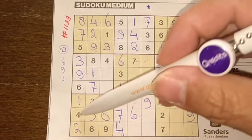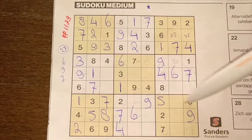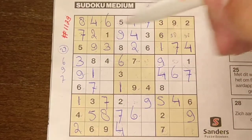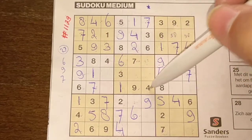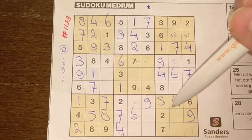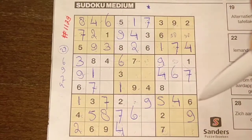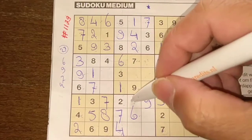4 in this row, 4 in the row above, so in that row, the only place for the 4 should be here. And all the 4s are used, I can see, yes. Number 4, 1 digit left in this row for the number 8.